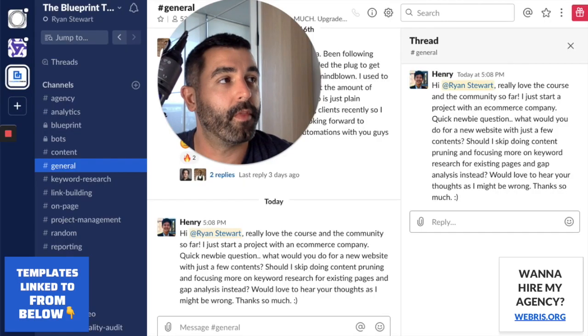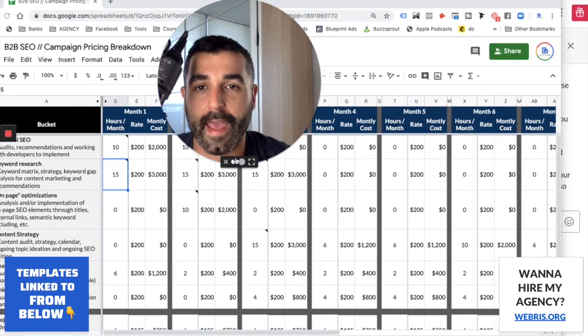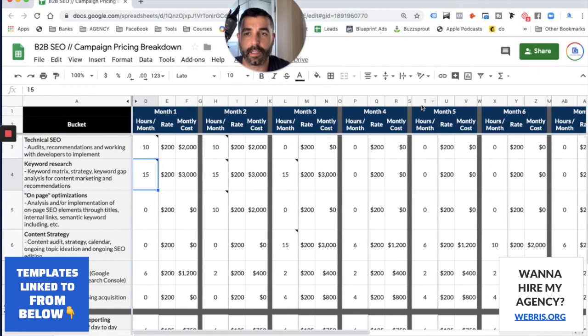So let me pull up the two different pricing strategies that I have here. Let me move my big old head, get myself out the way. Okay, so what you're looking at here is the pricing campaign breakdown that you have access to in the blueprint. This is a template. This is what I use to price out every single SEO proposal that we send. Gets tremendously good responses from the people that we send it to, because what it does is it clearly lays out our hours and how we're going to spend those hours every month for a client.